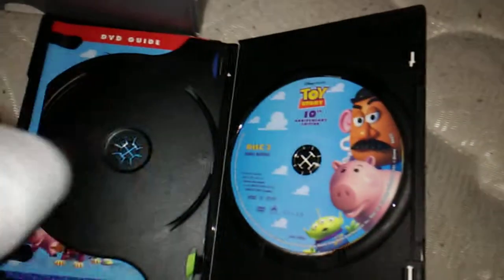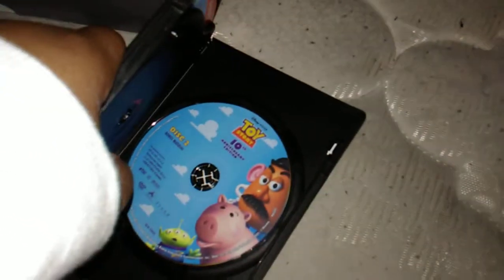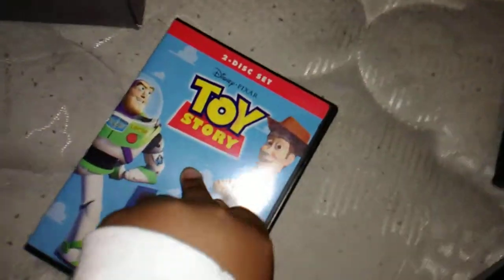Yeah, this one with the movie, it has Woody and Buzz. Let's see what the bonus features are. Potato Head, Ham, and Alien. That's Toy Story. Now I'm going to show you all the guides.